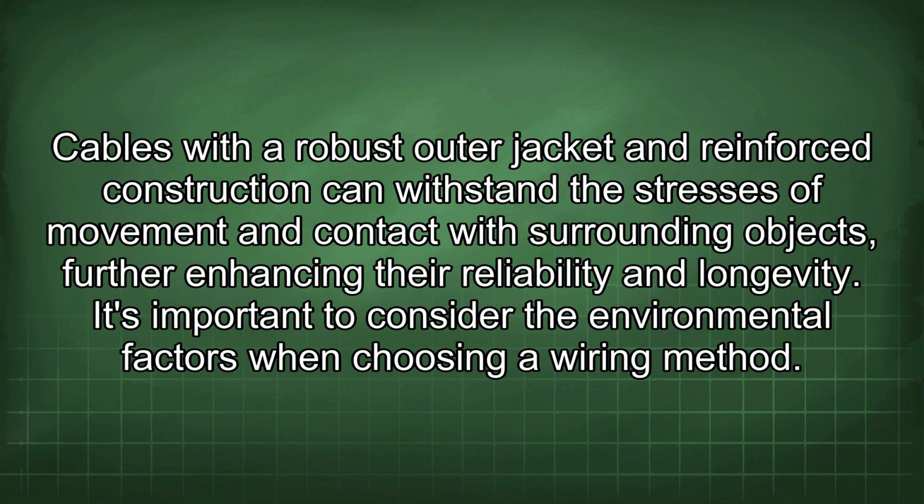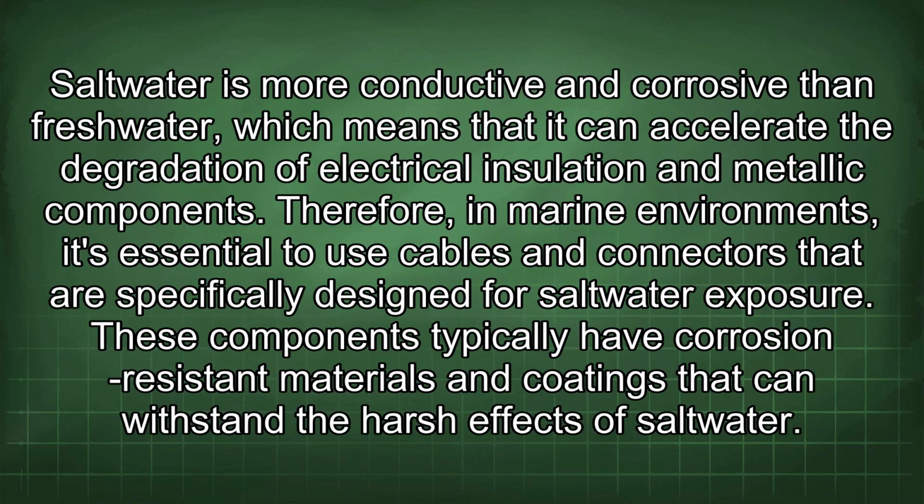It's important to consider the environmental factors when choosing a wiring method. Salt water is more conductive and corrosive than fresh water, which means that it can accelerate the degradation of electrical insulation and metallic components. Therefore, in marine environments, it's essential to use cables and connectors that are specifically designed for saltwater exposure. These components typically have corrosion-resistant materials and coatings that can withstand the harsh effects of salt water.